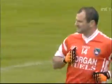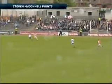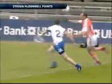The one thing, Joe Brolly, that Monaghan did do wrong in that first half which was fairly obvious: keep Steve McDonald off the ball, and they didn't do that, and he made hay. Well, you say that's the imperative. You're playing Armagh. Stephen McDonald is their player. They don't really have anybody else of sufficient calibre or maturity, and yet they just let him play.